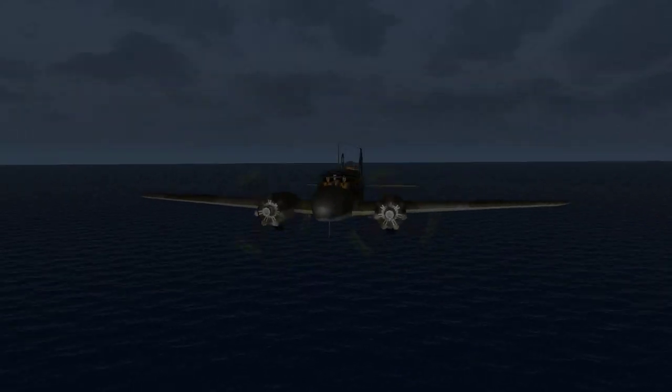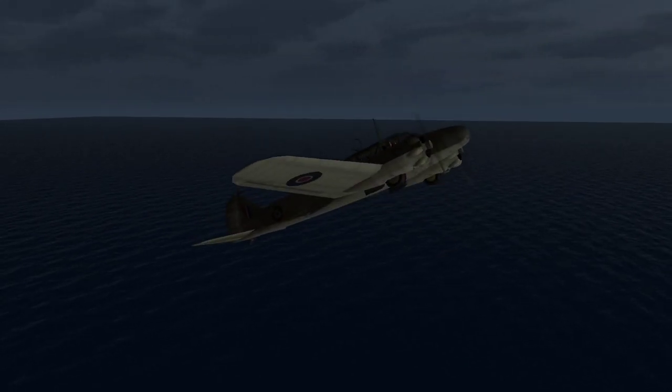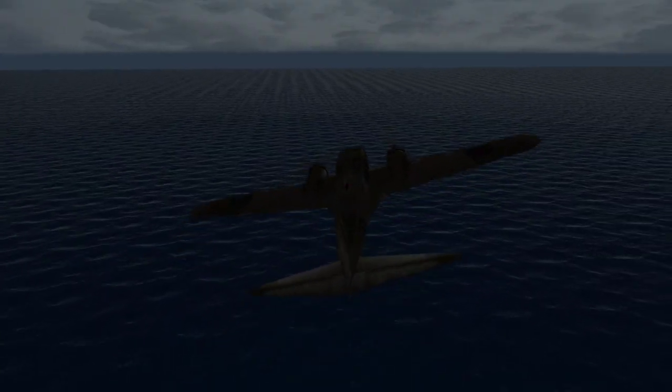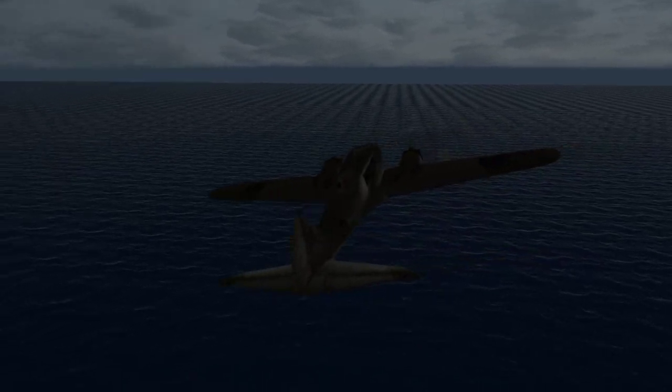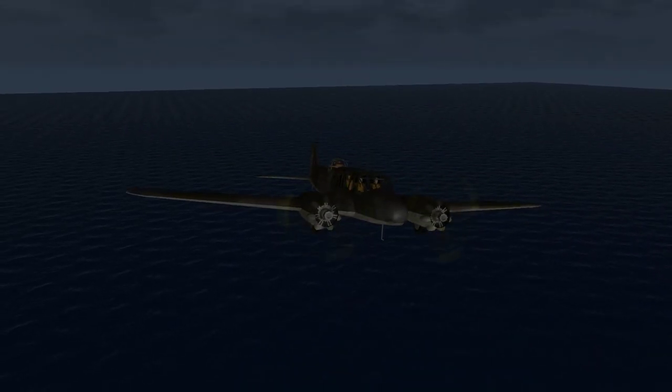Some aircraft. Oh shit, he has seen us. It looks like an Avro Anson Mark 1. Oh man.